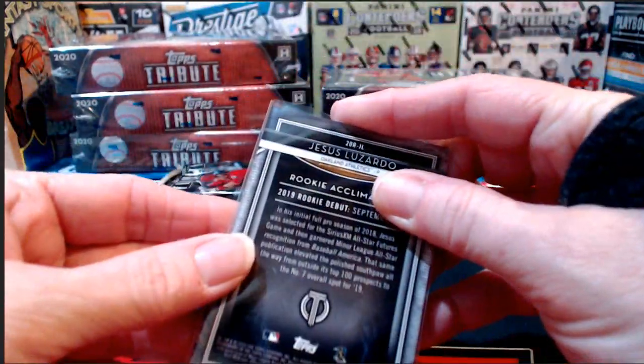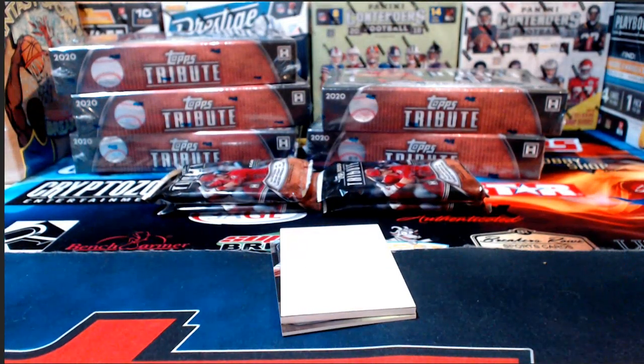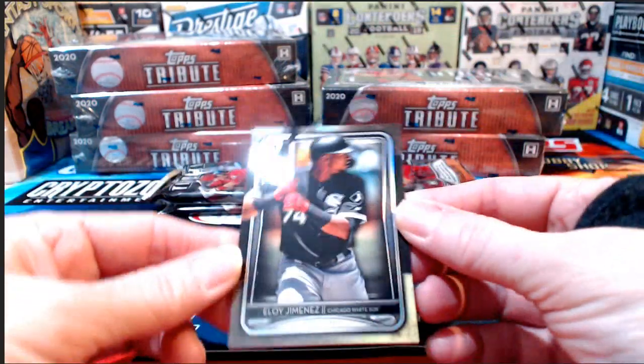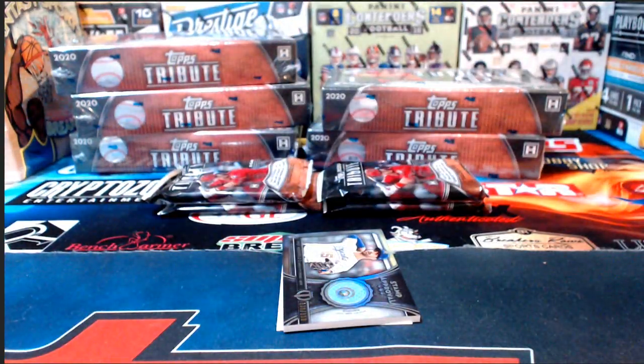Numbered to 450, this is Luzardo for the Oakland A's. But I will put it up for you at the end of Tribute. It was low numbered, but I don't remember to what specifically. Let's go ahead and get our base out from under there. That is Eloy for the White Sox.